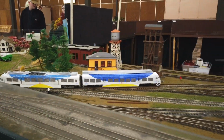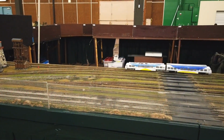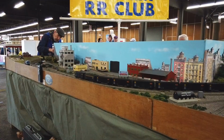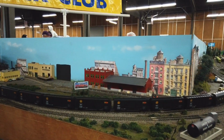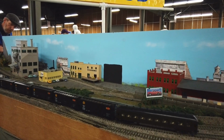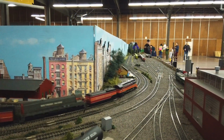Look at that. It looks like it's custom made. I think that was custom made. Look at all those tracks. You can line up all your trains up there. Oh, this is really impressive too. I really like these long trains. Oh no, the trains are going to run into each other. Oh, and look at that beauty. Wow. Well, that's the Polar Express.